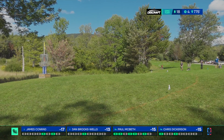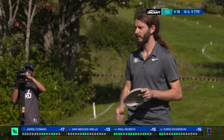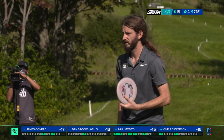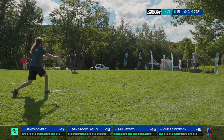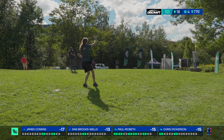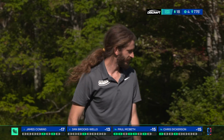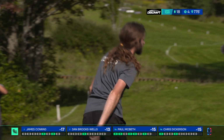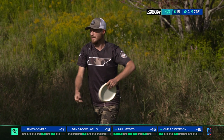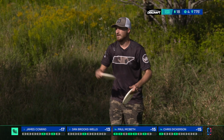What a round from Dan. Yeah, one bogey. He only shoots 3 under par, but he didn't have a chance to shoot. Oh, what a run. Yeah, it was never really in danger of shooting anything much worse than that. Just really played within his game.